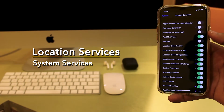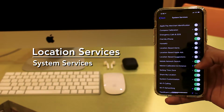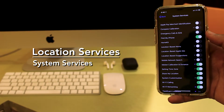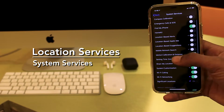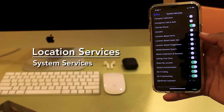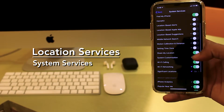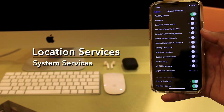And I'm going to turn off all the toggles except for Find My iPhone and Wi-Fi calling, because Wi-Fi calling is used to improve the calling experience, and Find My iPhone is required for the Find My iPhone app. So I would suggest you switch off all the other toggles, and your iPhone is just going to work perfectly fine as it would.